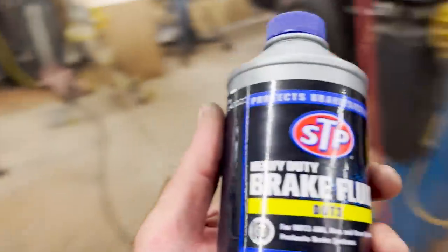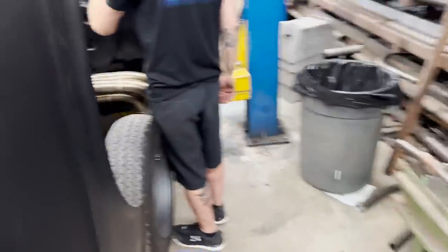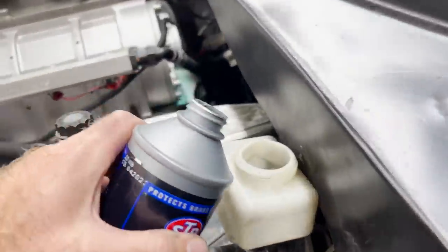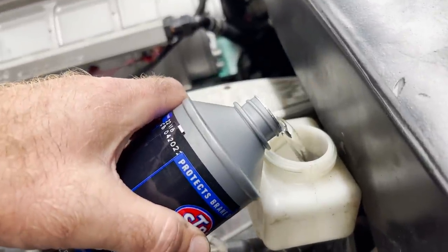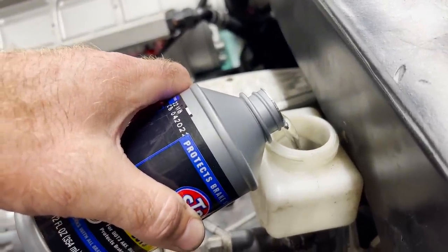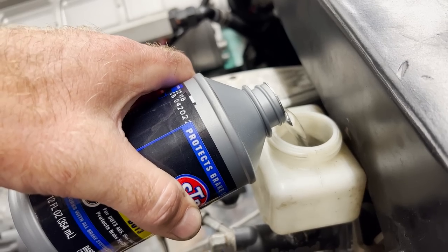Clutch is in, trans is in, new throwout bearing's in. Time to bleed the hydraulic system for our hydraulic throwout bearing. This process is pretty simple. Fill up the reservoir, the bleeder line. You can just dunk into this bottle.